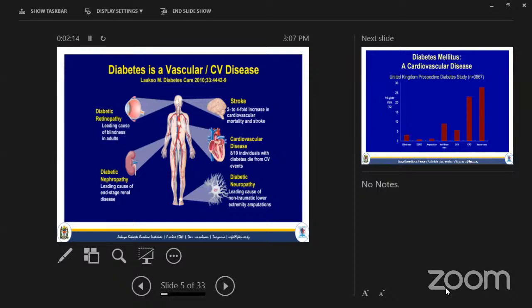Vascular disease. When you look at the majority of patients, whether it's CNS, stroke, the cardiovascular component, diabetic neuropathy, nephropathy, the previous presenter said the neuropathy, there's usually a vascular component. So whenever you're talking about diabetes and cardiovascular disease, you need to be sure that you are talking about the vascular component.